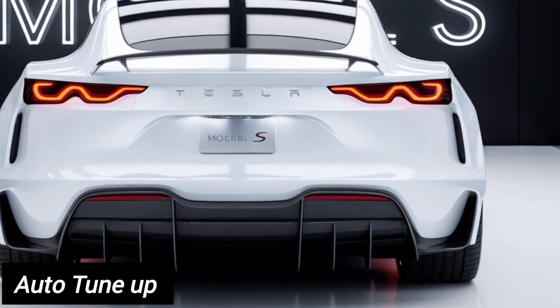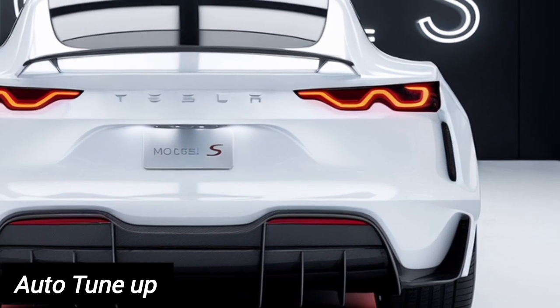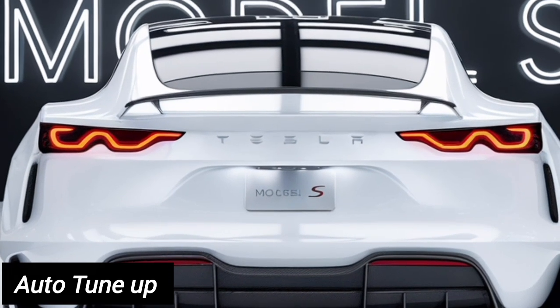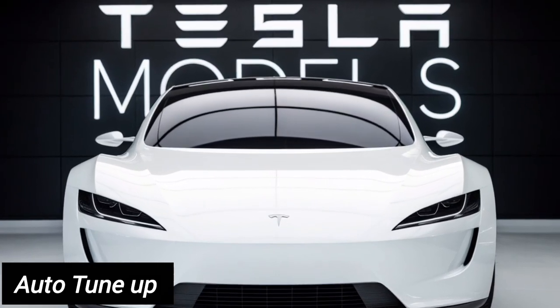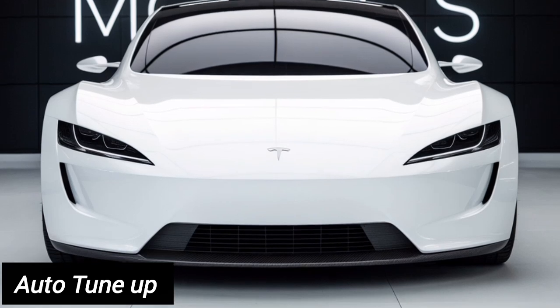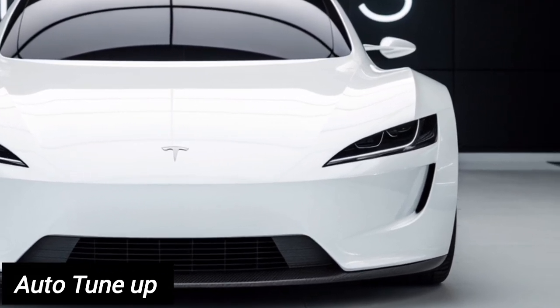So there you have it, the 2026 Tesla Model S: sleeker, more refined, and still a benchmark in the electric luxury sedan world. If you're considering one, think about what matters most to you. Do you want ultimate range, effortless practicality, and tech leadership, or do you crave that Plaid acceleration that will leave just about every other car in the dust? Either way, the Model S offers something special.